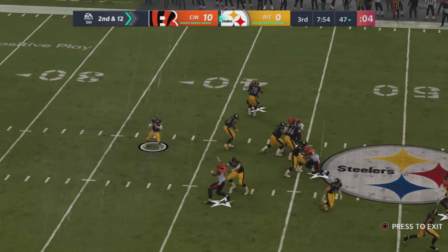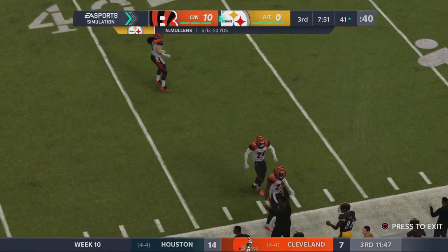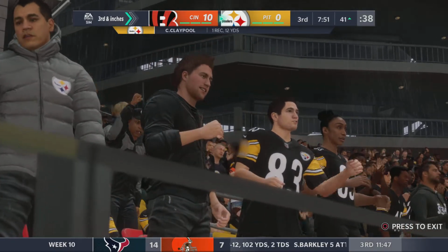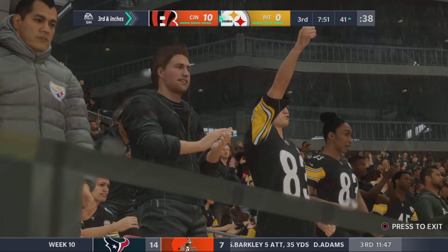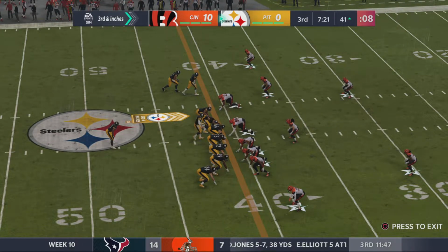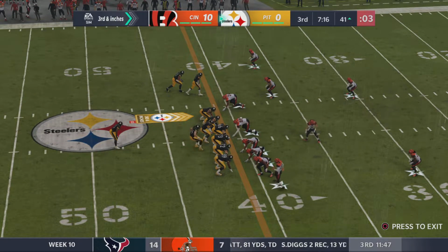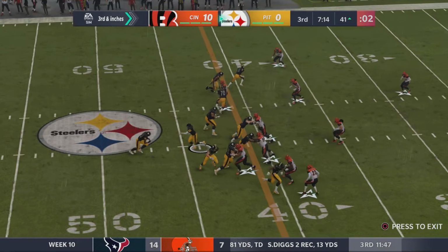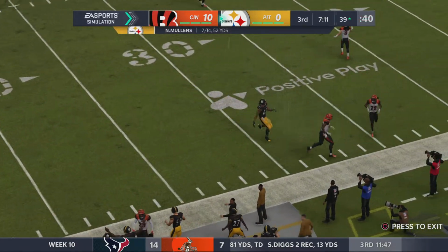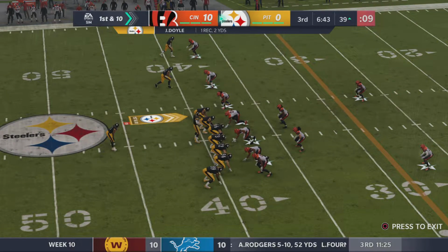Here we go on second and 12. That one caught by the rookie Chase Claypool. And he'll be out of bounds just shy of the 40. It'll be a pickup of 12 yards. And that's going to make it third down and less than a yard. A play action fake. They'll look to throw. Take it in by the tight end Doyle. Just a gain of a couple, but good enough to keep the drive rolling.